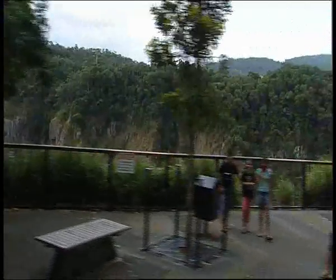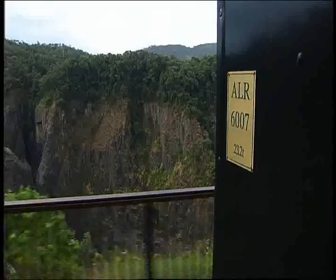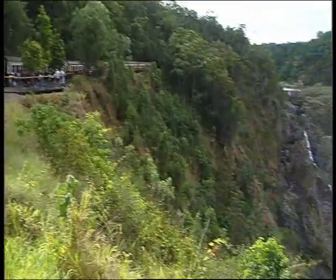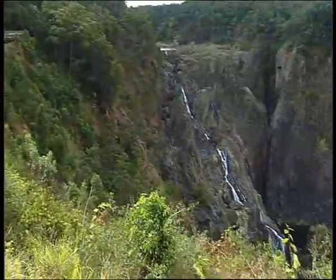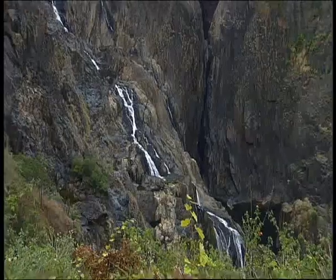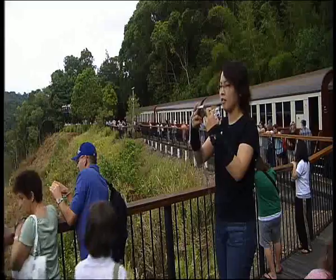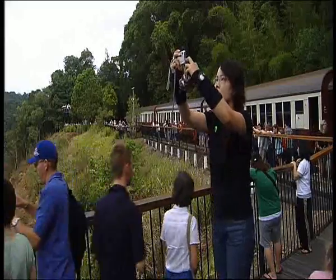The train stops for 10 minutes at the first of these, Barron Falls. This is where the Barron River plunges off the Tablelands, almost 1,000 metres to the coastal plain around Cairns. These days, more than 1 million visitors a year take this trip.